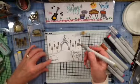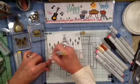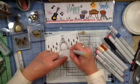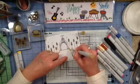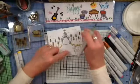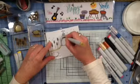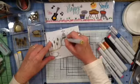I'm also going to color the weeds here that are the edge of my barnyard. And that just really made this fit in very well with my card design. And I'm using this same marker to color in that little bit of straw at the top of the barn.